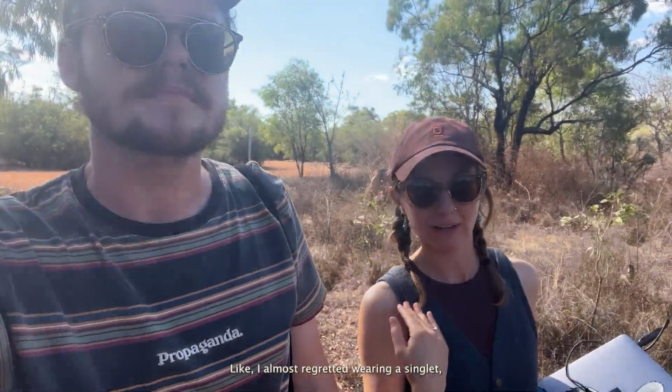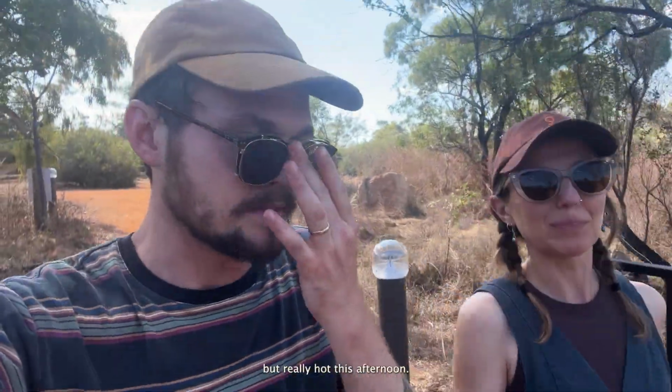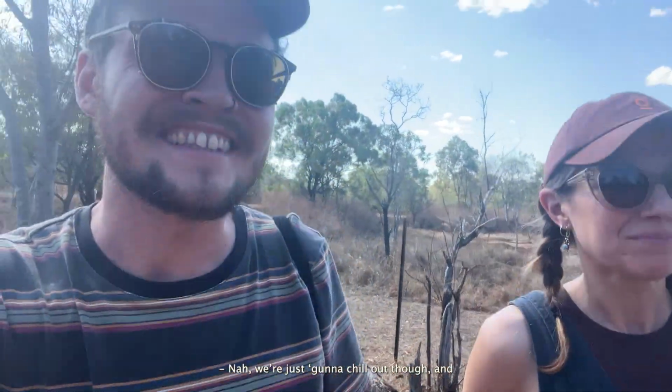That was very cool in the caves. I almost regretted wearing a singlet, but it's really hot this afternoon. She loves talking about how hot it is. It's really hot. It's going to get so much hotter than this. This is like a cool day for North Queensland. No, we're just gonna chill out though and maybe have a swim. Who knows?